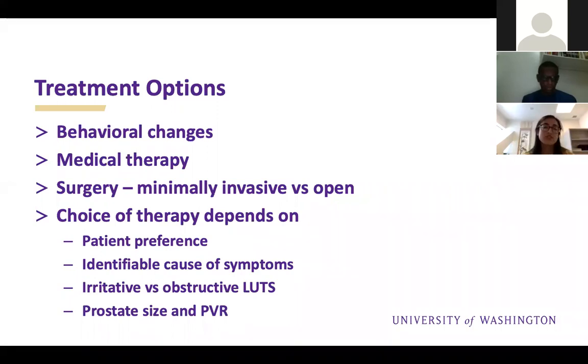I would consider surgery a first-line option for patients who don't want to be on a lifelong medication, or for patients who just want a quicker fix than medical therapy. And so I'll go into more detail with the different minimally invasive options we have. But as far as choosing between those options, a lot of it just depends on the patient's preference. What the cause of their symptoms is. Is it an obstructive prostate or is it an overactive bladder? And then their prostate size and PVR kind of help choose between the different options as well.